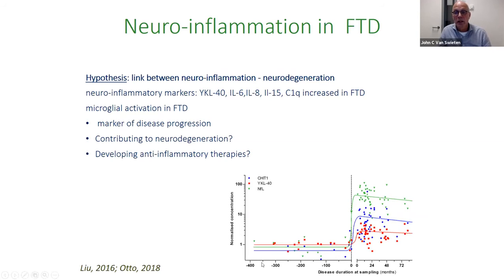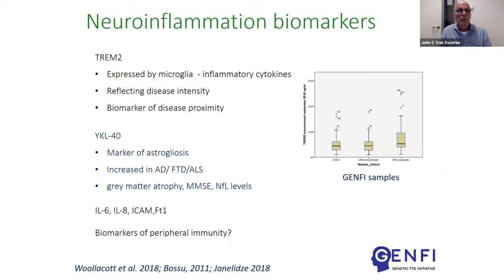These are important questions. Here you see a figure with 3 neurofilaments and 2 neuroinflammatory markers, and around conversion, each of these markers has an increase in levels. So there is a correlation between neurofilaments and neuroinflammation. TREM2, YKL40, I go over it. Here you can see what I mean with quite a large overlap. Here we have TREM2, expressed in microglia, but you see there is quite a large overlap with controls. And YKL40 is a marker for astrogliosis, increased in AD and FTD and ALS, and you can also see overlap.